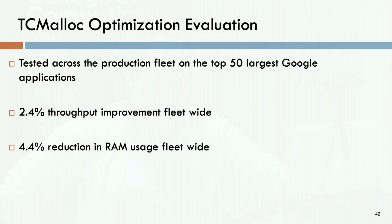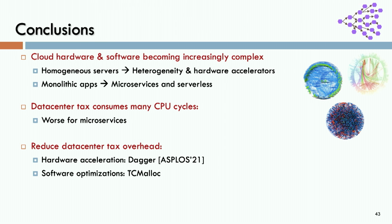So what does that mean in terms of performance improvement? So this is deployed across the production fleet at Google. We evaluated it across all applications and also the 50 largest ones. And I'm showing here the improvement in terms of throughput and the improvement in terms of how much memory is being used. And you might notice these are small numbers. However, you should keep in mind that this is already a very optimized system, and a 2% improvement in CPU cycles across 1 million servers is a huge improvement that you can use to accommodate a lot more useful computation. And same for the memory usage.